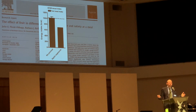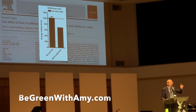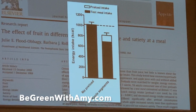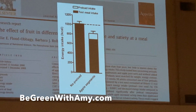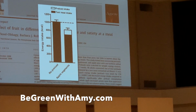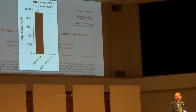How many calories does an apple have? It depends on when you eat it. Before a meal, an apple can effectively have negative 200 calories. You see the same thing giving people vegetable soup as a first course.